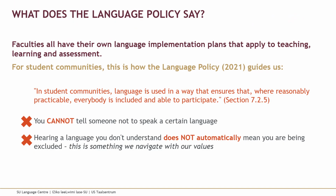Now, what does the language policy actually say about how we should use language within our spaces? The faculties all have their own language implementation plans that apply to the use of language in teaching, learning, and assessment. And you can find out more about that on the faculty's website or by speaking to staff within those faculties. For student communities, this is how the language policy guides us. It says, in student communities, language is used in a way that ensures that, where reasonably practicable, everybody is included and able to participate. This guidance is purposefully broad so that each student community can tailor their approach to language according to the residents' or PSO members' needs.